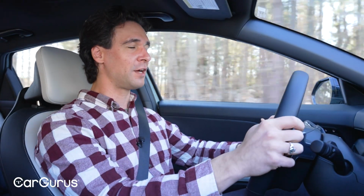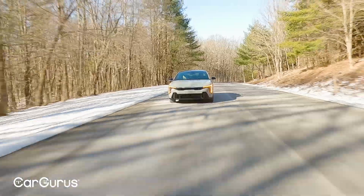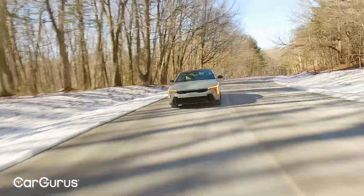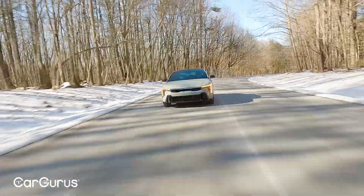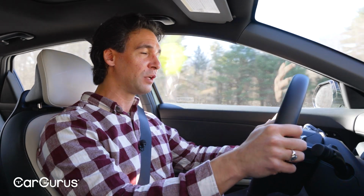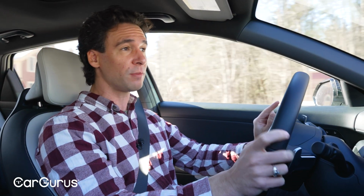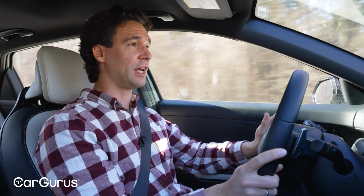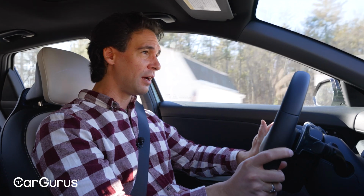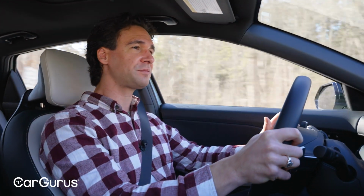But on this K4, on the GT Line, there's a multi-link rear suspension instead of the torsion beam, so that does increase lateral stiffness. So when you really toss it into a corner, you should feel the car more balanced. However, these tires are pretty skinny. The car is really not that quick, so you're not gonna have a ton of fun unless you get the GT Line Turbo, which also shares the Elantra N Line's turbo. It's a 1.6 liter. We've yet to drive that one. I think that would definitely bring more verve into this K4.